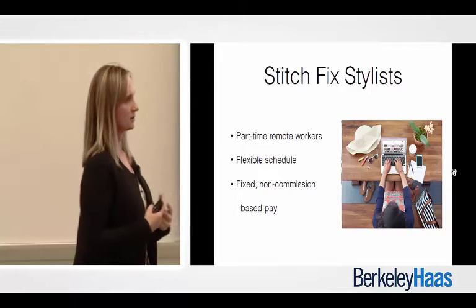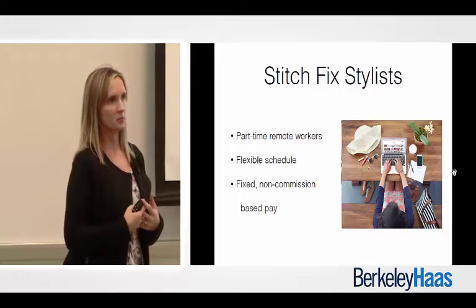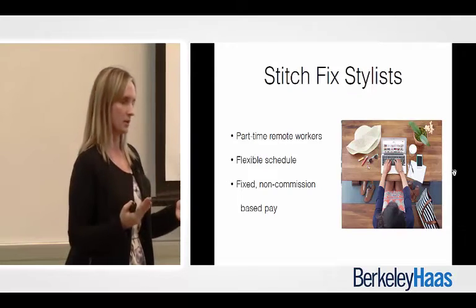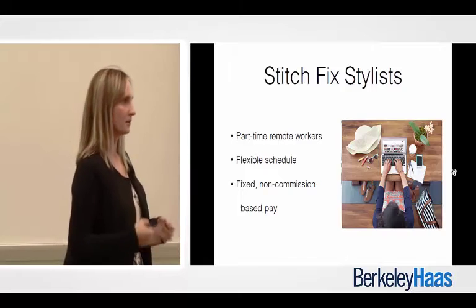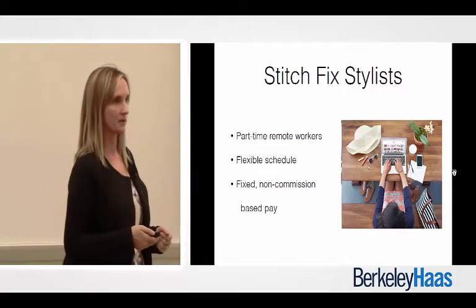Internally, people who are with us for a long time, we think about them as specialized stylists. We train them and invest a lot in their career development.